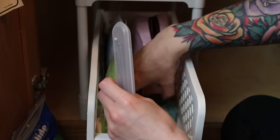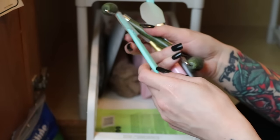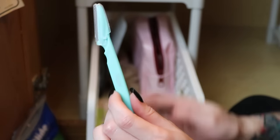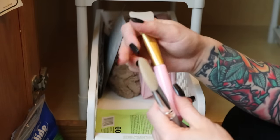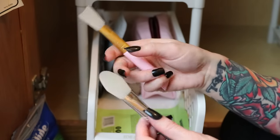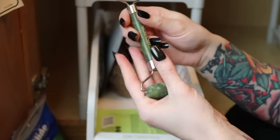Next, we have, gosh, a bunch of tools in here. We have this little pimple popping kit. I'm going to hold on to that. We have a little feminine face shaver, which I absolutely love. I use it on my face just to get all the little peach fuzz off, and it makes my makeup lay really well. We're going to hold on to that guy. Oh, we have two of them. I have two face mask applicators right here. I do not need two of them, so I think I'm going to keep this pink one and get rid of this gray one.